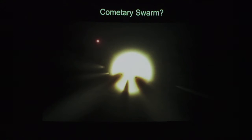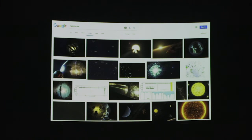satisfactory because, again, you need lots and lots of comets in order for this to happen. And even though this might momentarily block the starlight, this doesn't explain the steady drops or the dimming over many years, over 100 years. This doesn't really do it. And then if you do an internet search for Tabby star, you start seeing pictures like this and this.